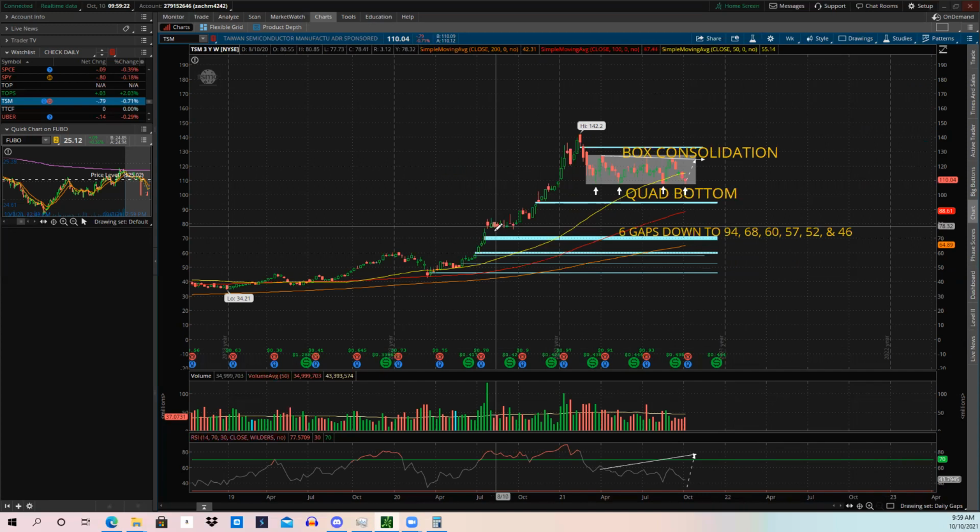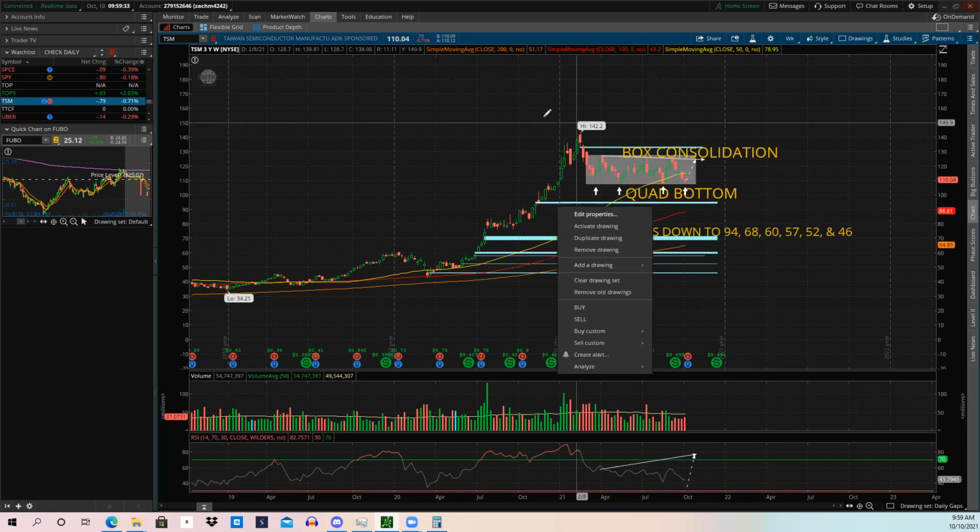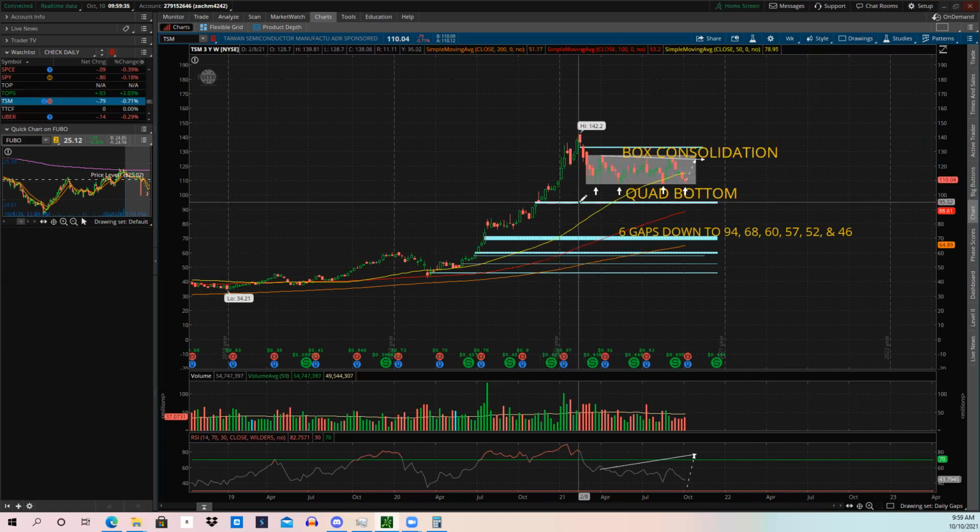Honestly, we've got 6 gaps down. We've got one to 94, 68, 60, 57, 52, and 46. So we may see some of these fill, which I wouldn't mind if we get to here. I'll probably start adding some shares, and if we fall any lower, I wouldn't mind adding some long-term shares either.